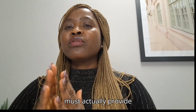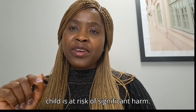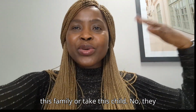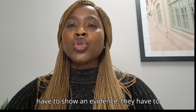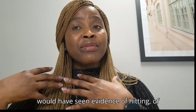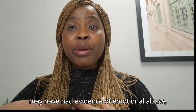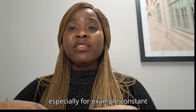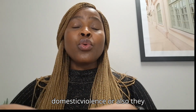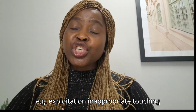So social services must actually provide evidence to the family court that the child is at risk of significant harm. They cannot just go to court and say, hey, we want to intervene in this family or take this child. No, they have to show evidence. And the evidence will be either physical abuse. That means they would have seen evidence of hitting, of severe punishment. They may have had evidence of emotional abuse, especially, for example, constant criticism, threats. Maybe you've been threatening the child, exposure to domestic violence, or also they might have had evidence of sexual abuse, e.g. exploitation, inappropriate touching, and all of that.